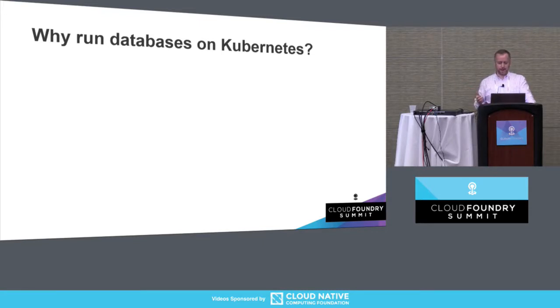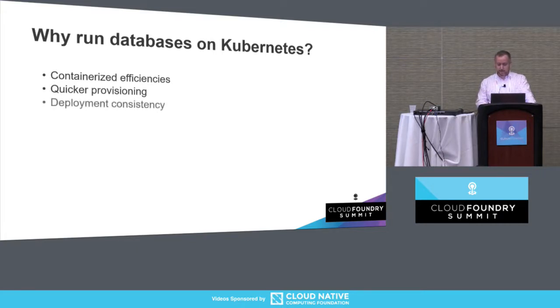So why would you run a database or any stateful workload on Kubernetes? This is a question that we talk about a lot. Number one is containerized efficiencies. Actually, cloud native is all about running things more efficiently. Maybe that traditional database you have, like MySQL, will run just a little bit faster, a little bit more efficiently, use fewer resources. Maybe it'll run really well, and you could have more instances across your infrastructure. Quicker provisioning: containers load up faster, typically, than VMs. That's always a good thing.